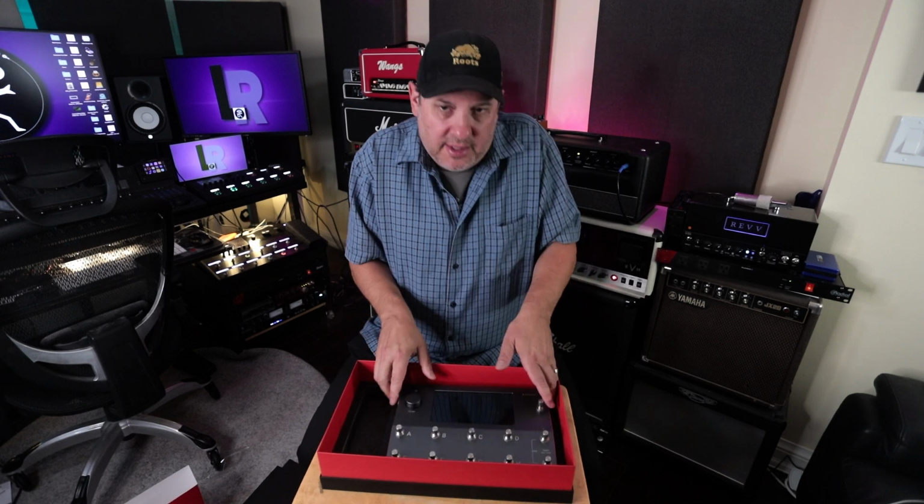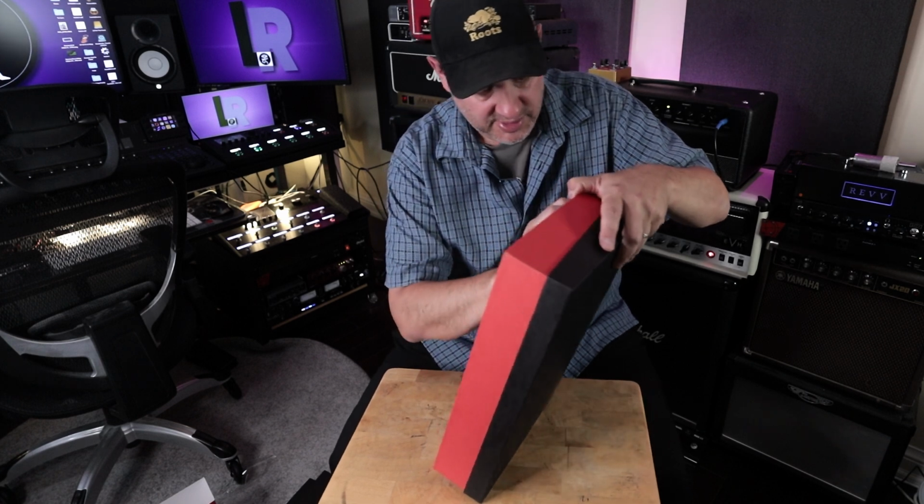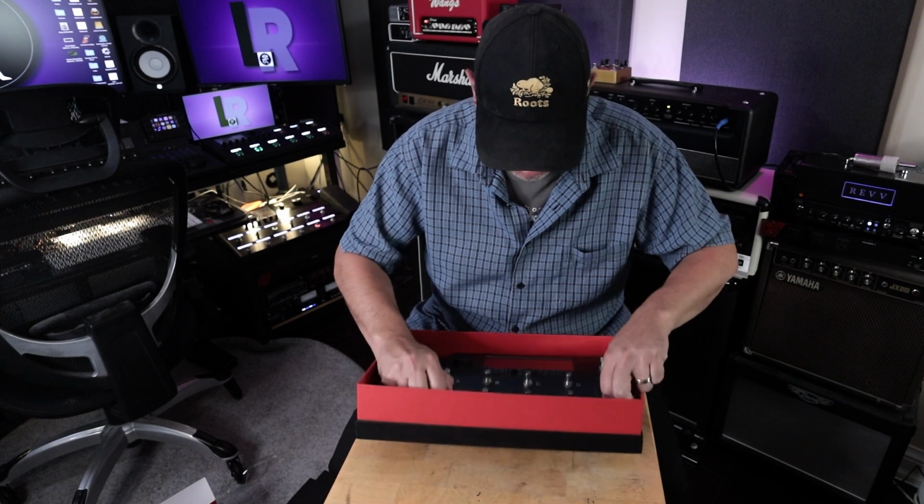Let's get it out of the box. I'm doing this so you can see it, but anyways, let's get it out. Please don't drop it. Please don't drop it. I can't get it out of the box. Oh my God.